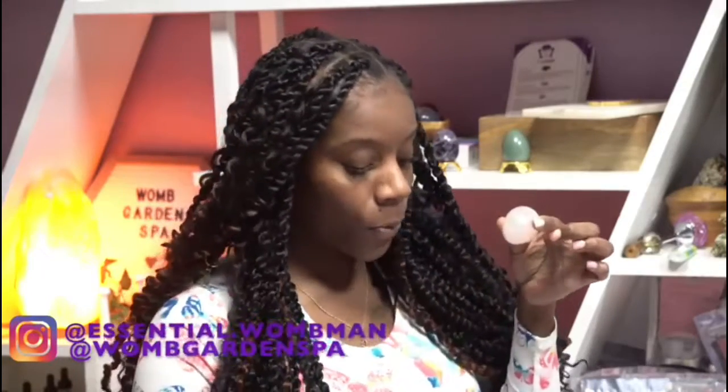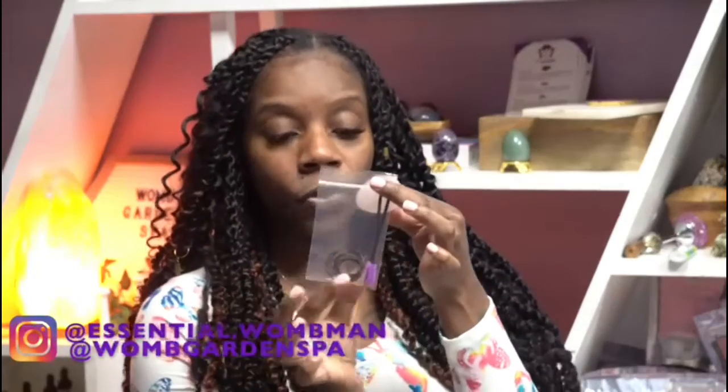Once you are ready to insert your Yoni egg, you want to insert it with the large end first, so you would turn it upside down. Most of the Yoni eggs on essentialwombman.com have a hole in them, so they are drilled for you to apply a string. When you purchase the egg from me, you'll get a string, two mascara brushes to clean the hole, and of course your Yoni egg.